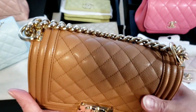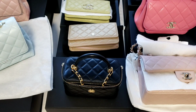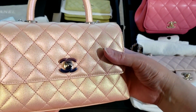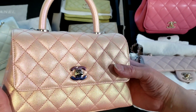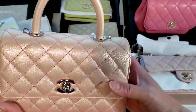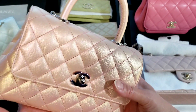And I did purchase, a week after that, the iridescent pink top handle in small. So this is the 21K iridescent pink small top handle. I was lucky to get it from the boutique because my SA managed to get it for me.